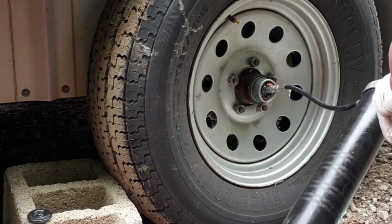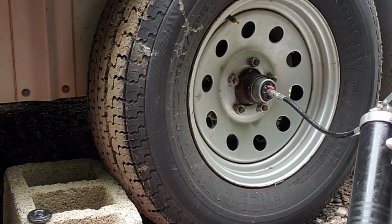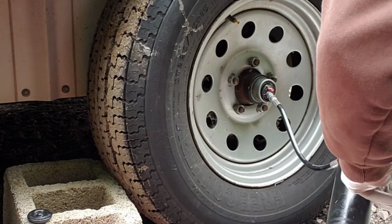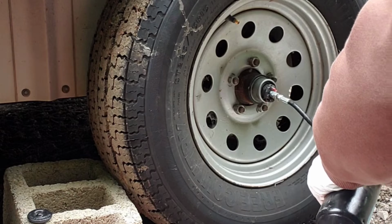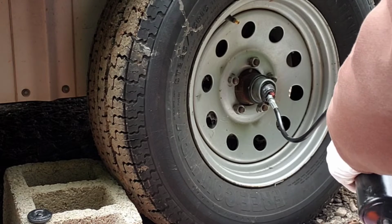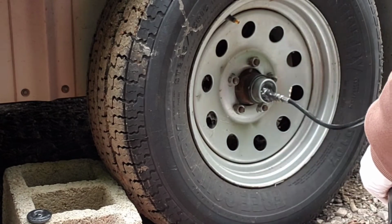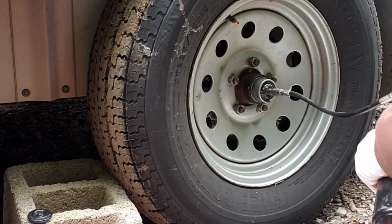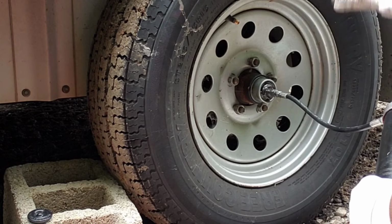This is the hardest part, the squeezing. But as you can see, hopefully you can see, there's grease coming out. That's your old grease. And you'll start to see, I don't know if you can see in the video, the red is coming out. That means that's your good grease is coming out. And so once you see that, you know you've put enough in.